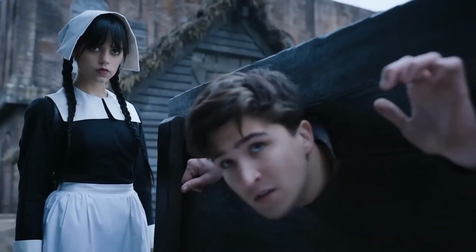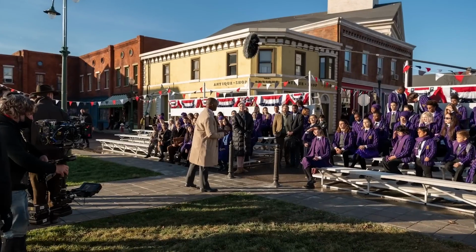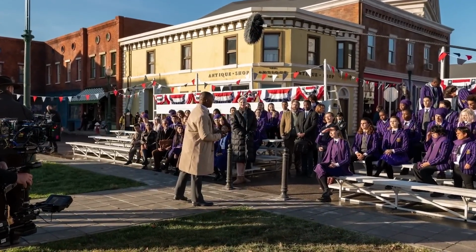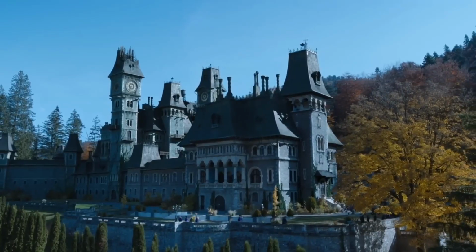This scene, including where the town of Jericho was filmed and the sheriff's house, was done at the Bufdia Studios in Romania. But the small town Jericho was generated with the help of very minimal CGI. However, the rest of the structures were constructed from start to finish by the production team in Bufdia Studios to film these scenes in Wednesday Addams.